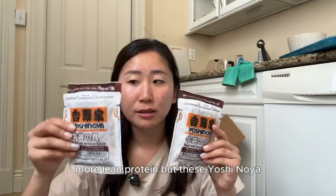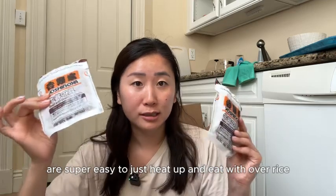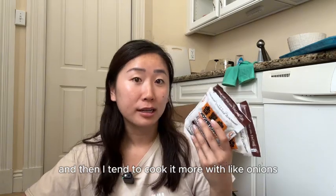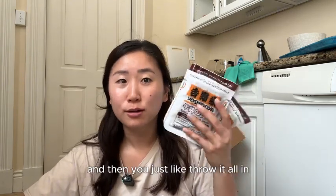But these Yoshinoya beef with onion and sauce are super easy to just heat up and eat over rice. And then I tend to cook it more with onions or other things of substance like mushrooms or whatever, and then you just throw it all in.